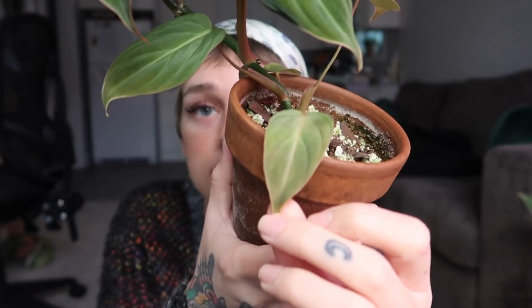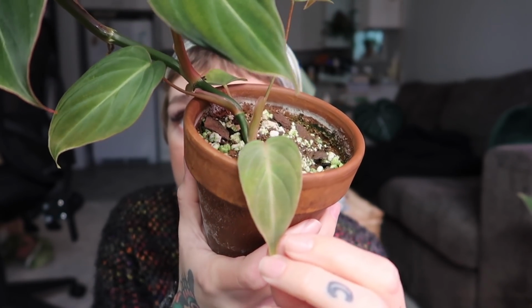These are how small the leaves were when I got it, just little babies, and this is where we're at now. Such a stunning, beautiful, rewarding plant. 10 out of 10 recommend. Love her so much. Okay, so this is where I'm at, you guys.